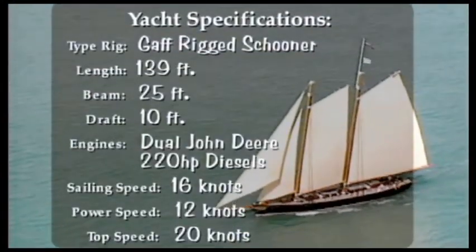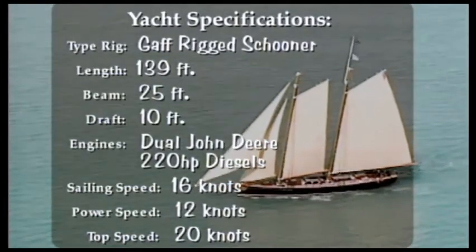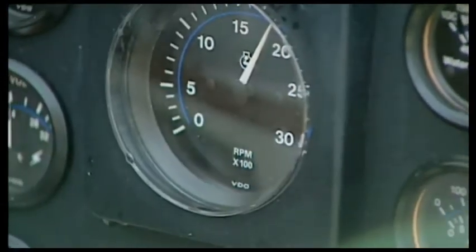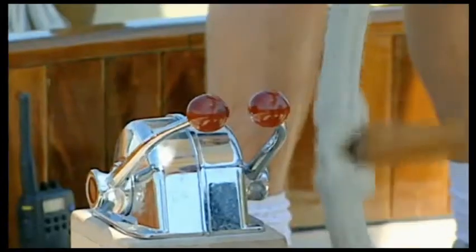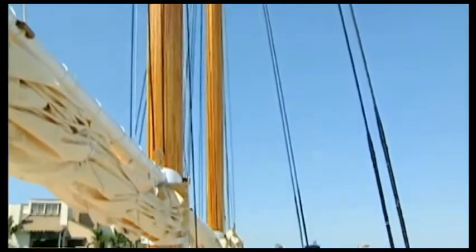We have two large six-cylinder diesel engines, 220 horsepower each, supplied to us by John Deere Marine Engines. These engines are designed to run 24 hours a day, and they can run at as high as 2600 RPM, but we normally only operate them at about 1800, which gives us about a 9 to 10 knot speed in the water, which is plenty for our purposes because we really only need to use them when we're ferrying from point to point and there's no wind.